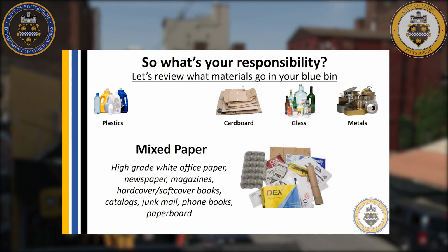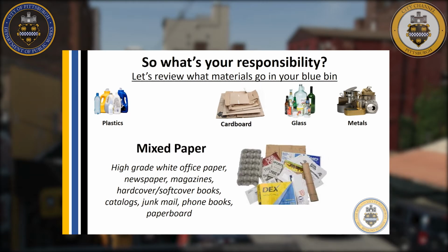Mixed paper. Lots of different papers are accepted in your blue bin, including envelopes, junk mail, newspapers, paper towel tubes, and paper egg cartons.